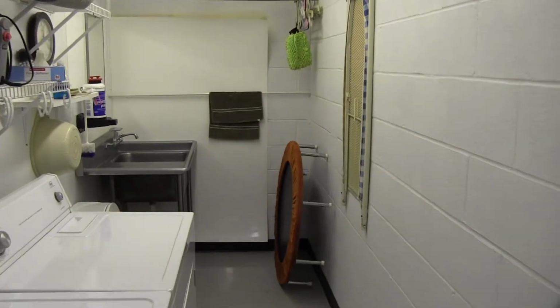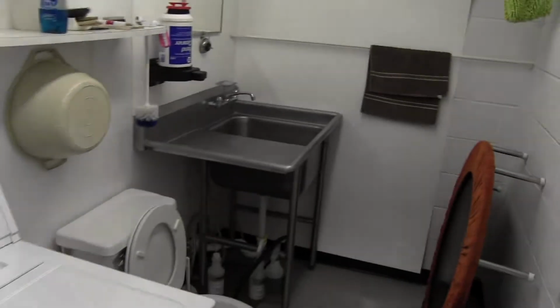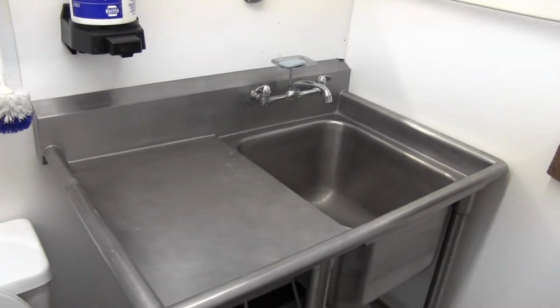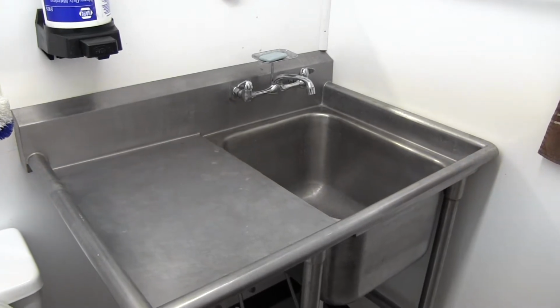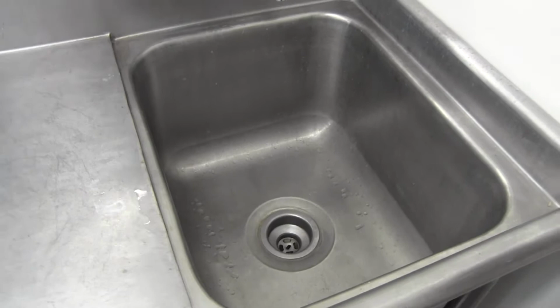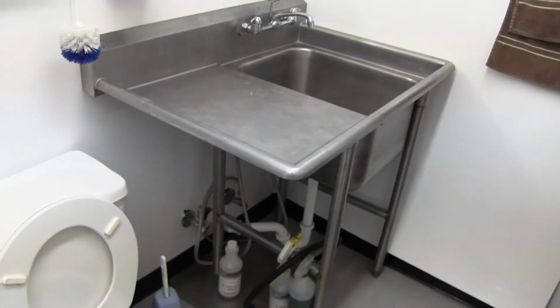And we walk on in here to the utility room. These belong to my wife. This is my utility sink. This actually was her idea. She found this thing at a used restaurant equipment dealer. Stainless steel, deep sink, cleans parts real nice in here. Works quite well, as a matter of fact.